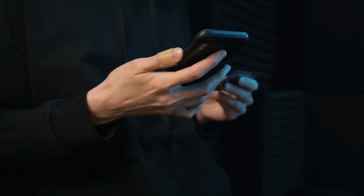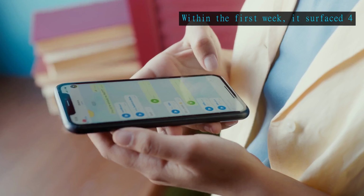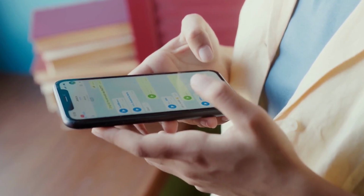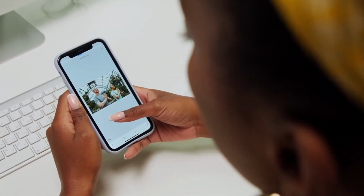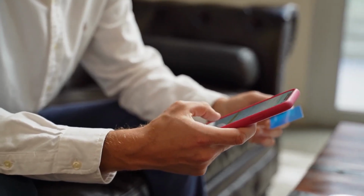The subscription detection feature in Copilot is also exceptional. Within the first week, it surfaced 4 subscriptions I had either forgotten or not recognized by name. Total monthly cost of those forgotten charges was $47.93. That is $575 per year, bleeding out of an account without a second thought.